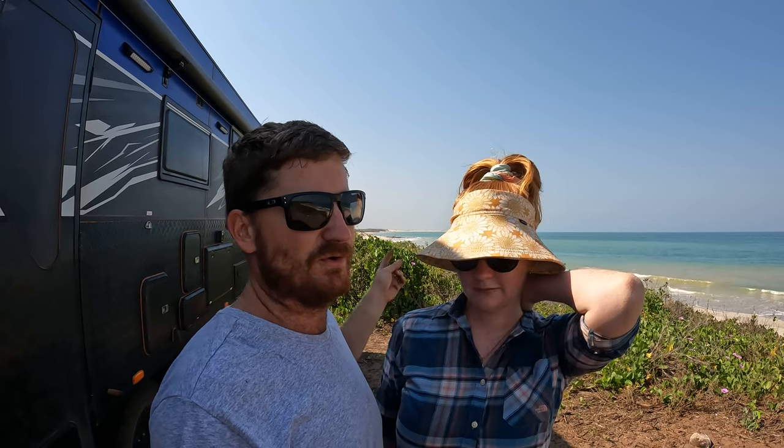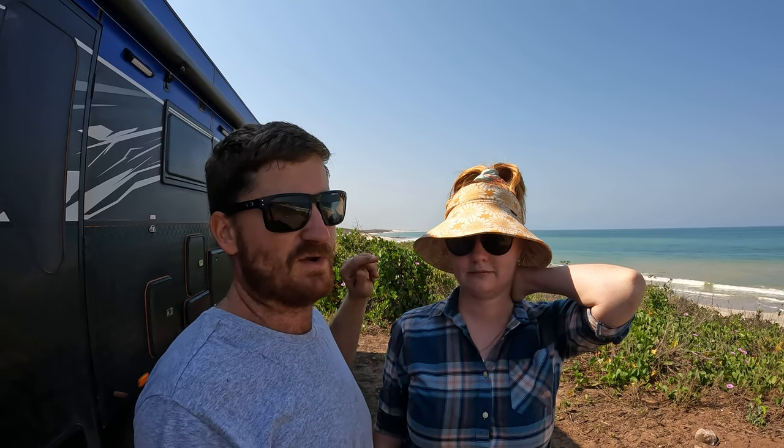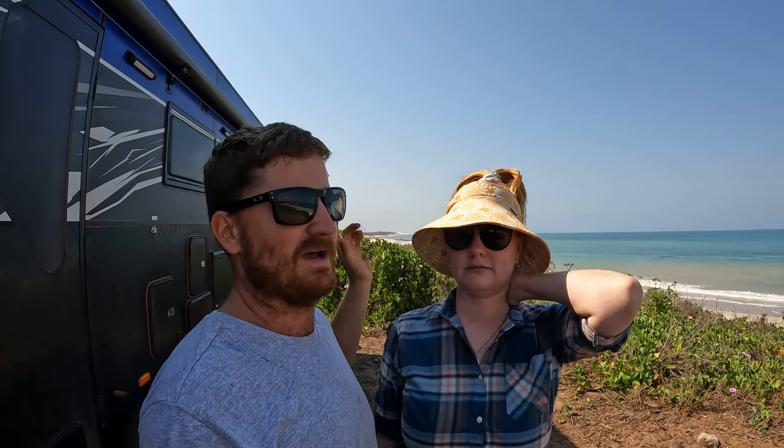Willie Bay was also really good. Unfortunately, we did lose some drone footage, so we don't have drone footage of Willie Bay, but it is an amazing spot too, but very small. But we're going to head back into Broome now, do the famous staircase to the moon, and then start heading south down the west coast. All right, guys, let's get going.